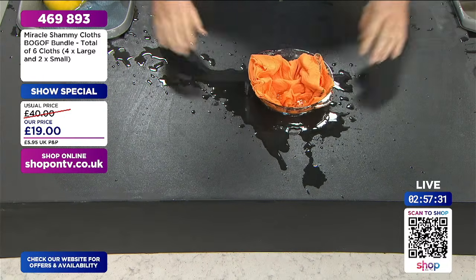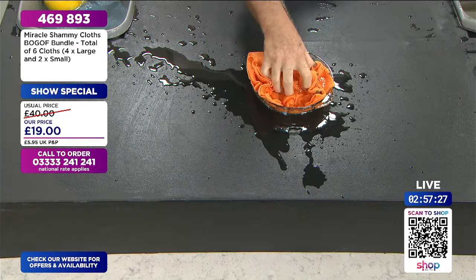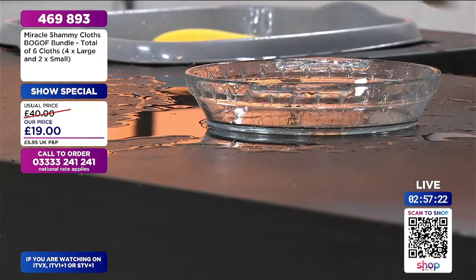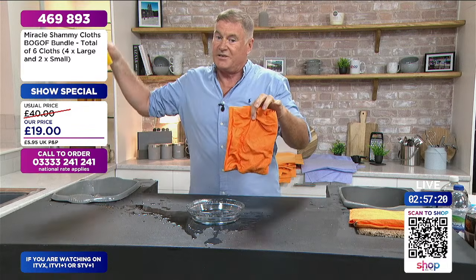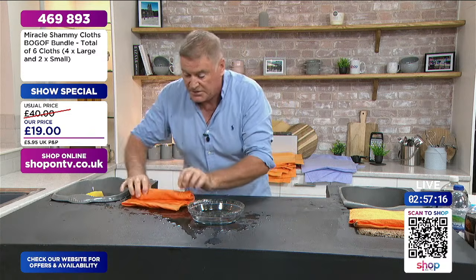Like a liquid vacuum cleaner. It's like it drinks up every last bit. And locks it inside. No drips, unlike the sponge. If you thought that was good, stay tuned. It only gets better. Absolutely.